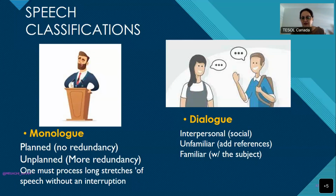One is monologue. So you give the topic to students, and so for next time, I want you to talk about traffic. I want you to talk about summer holidays. I want you to talk about seasons. So they plan and they come and talk. So there's no redundancy because they plan for it.